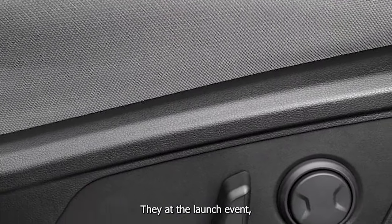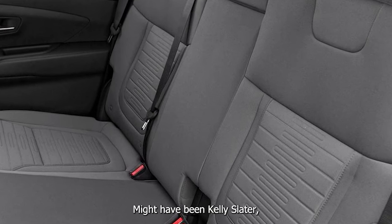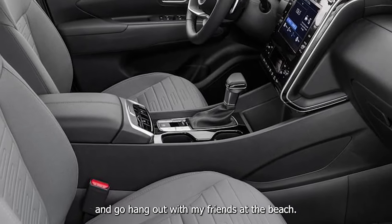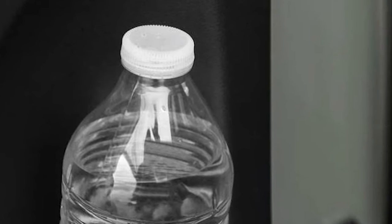At the launch event, they took videos with some famous surfer. Might have been Kelly Slater, but I don't know. They were like, I really like the Santa Cruz, and I can do all my surfing and go hang out with my friends at the beach. I'm like, okay, PR stuff.